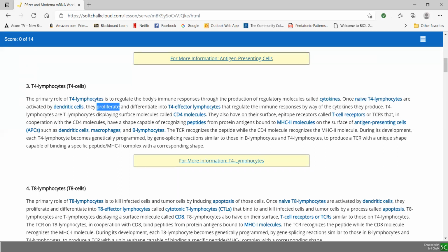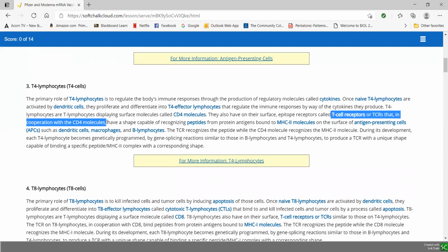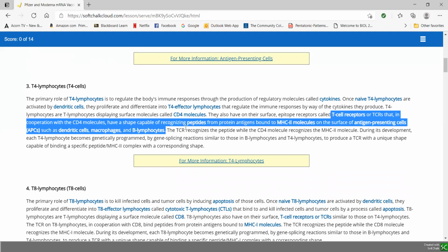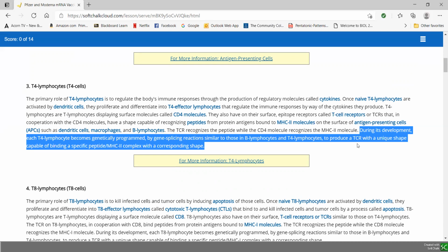T4 lymphocytes have a T cell receptor, or TCR, on their surface that, along with the CD4 molecules also found on T4 lymphocytes, can recognize peptides from protein antigens bound to MHC2 molecules of antigen-presenting cells, such as our dendritic cells. Although macrophages and B lymphocytes also function as antigen-presenting cells, as we learned earlier. So the T cell receptor basically recognizes the peptide epitope, and the CD4 molecule on the T4 lymphocyte recognizes the MHC2 molecule. And during their development, every T4 lymphocyte made undergoes a random gene splicing reaction, allowing it to make a unique T cell receptor that will fit a specific peptide epitope on a specific MHC2 molecule that has a corresponding shape.